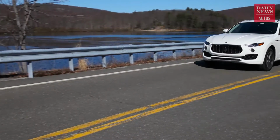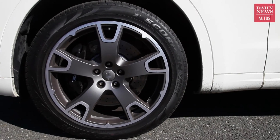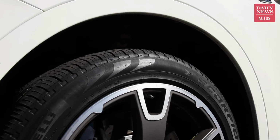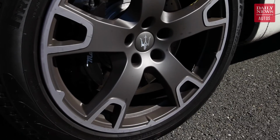Speaking of grip, this S model boasts an all-wheel drive system, but it is totally rear biased, so you can throw some power to the front wheels, but it actually sort of makes the Levante understeer a little bit when you're throwing it into a corner. That might have more to do with the heft of this vehicle than it does with the all-wheel drive system, but still, it's not quite as dynamic a handler as the Porsche Cayenne GTS or something like that.